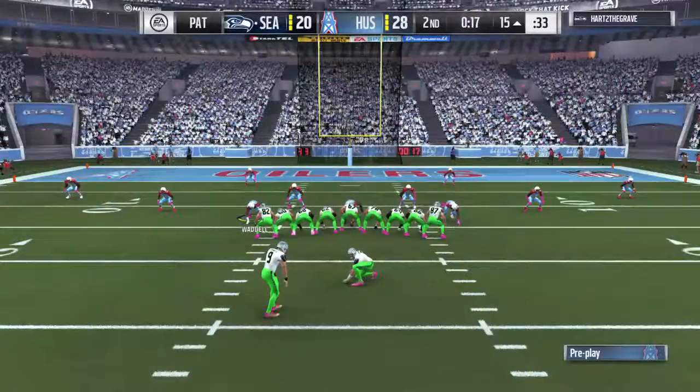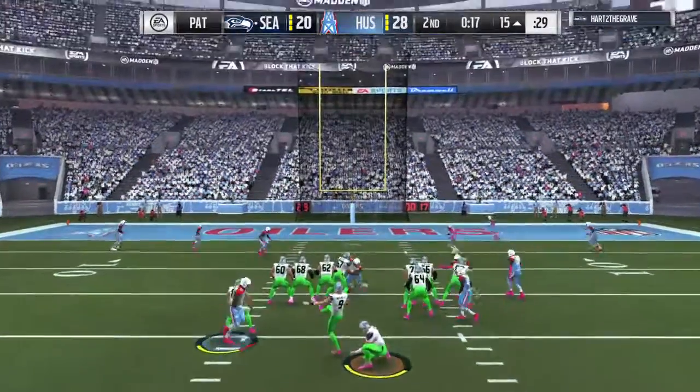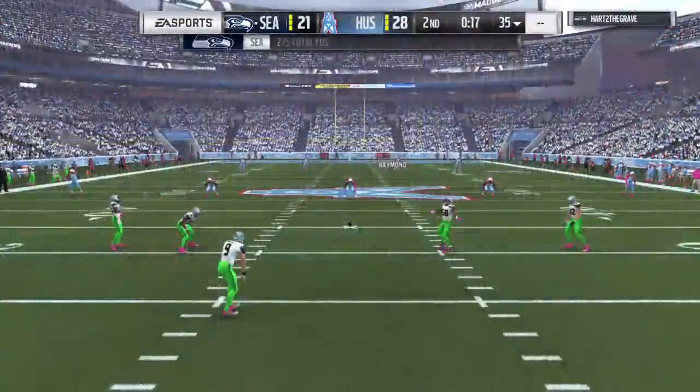Their dangerous wide receiver as the first half is winding down. And the Seahawks have made this a one-score game. He's got it, and they're back within a touchdown at 28-21.